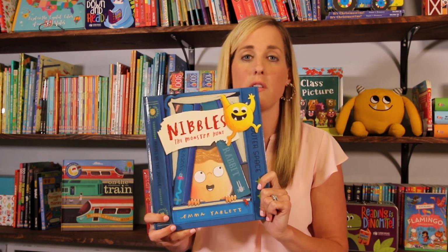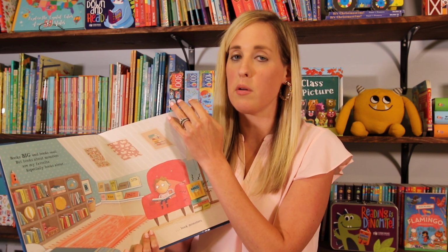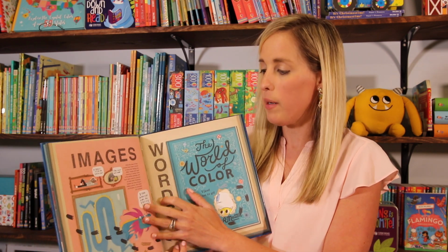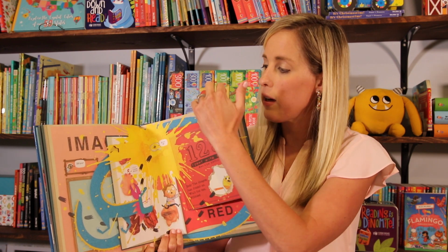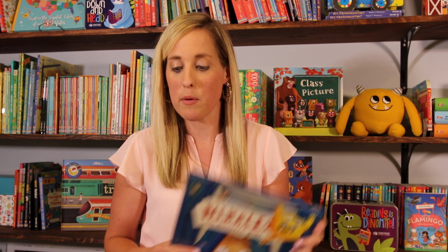All right, next we have Nibbles the Monster Hunt. This is the newest in our Nibbles series. And Nibbles is one of our favorite characters. He is just full of adventure. He always is trying to escape. He's a book monster, so he eats his way through books. So in this case, he is eating his way through a fact book. And so we're learning a bunch of facts along the way. But a dragon starts to chase him, and then he ends up going into a color book, and he's mixing all the colors. And then a number book, and oh, don't worry though, he escapes eventually again. And there's literally a hole in the back of this book. So, love Nibbles. If you have not read a Nibbles book, you definitely need one of those.